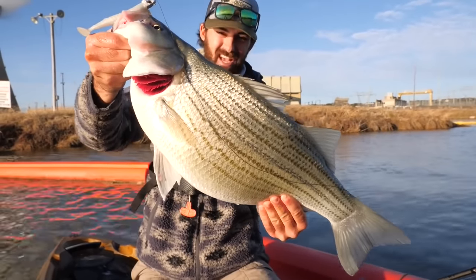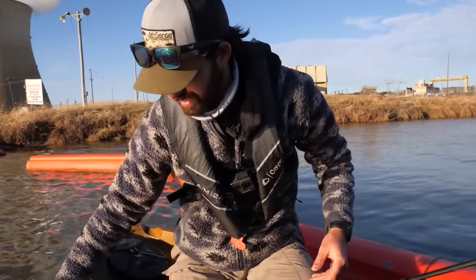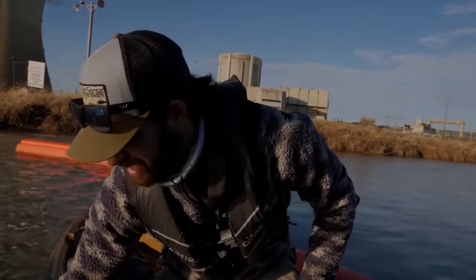Look how fat that fish is. He's huge. That is so crazy. Let me give him a dunk in the water, keep him healthy, keep him good. He fought really hard. We're gonna make sure we get this guy revived well before we release him. What a fish.